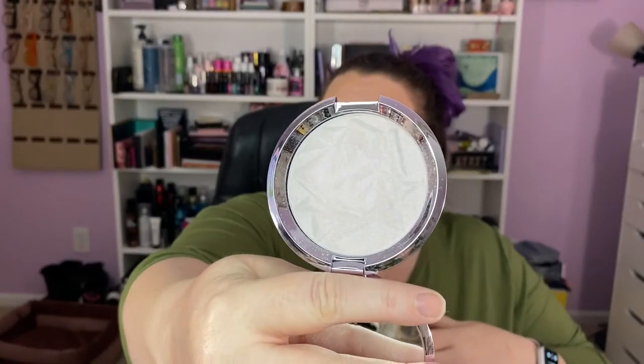Here's another Becca. This is the Amethyst. Yes, Prismatic Amethyst. This is beautiful. Did y'all pick this up? I know I did. That was a heavy swatch, y'all. There's Prismatic Amethyst. Man, she's pretty. So pretty. I have highlighter everywhere.